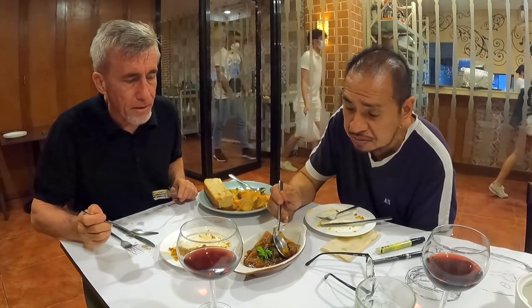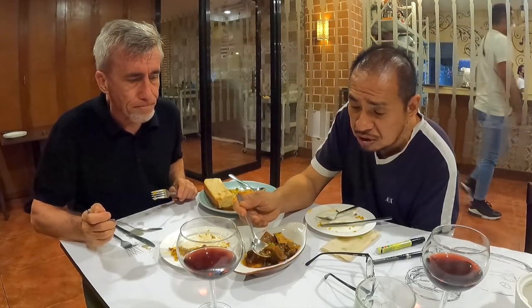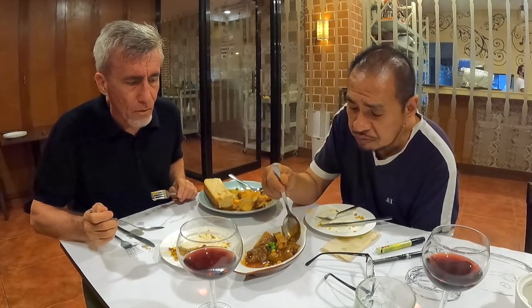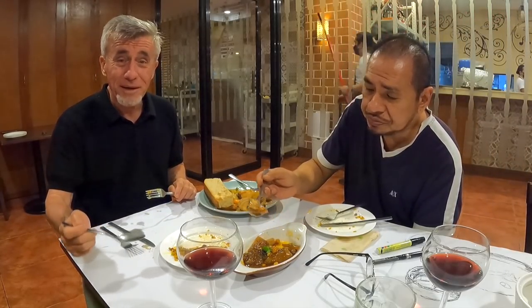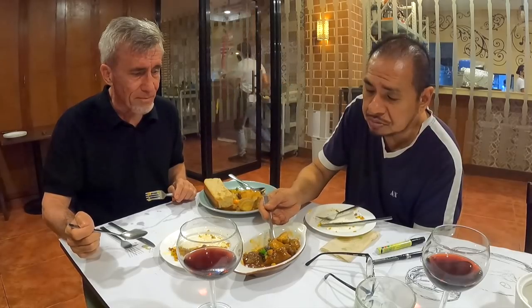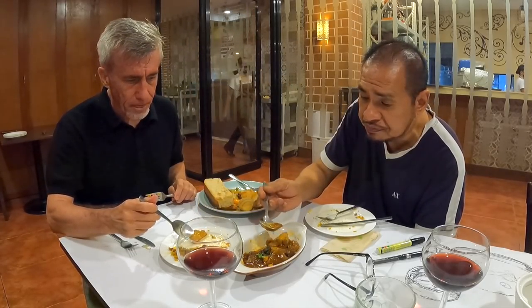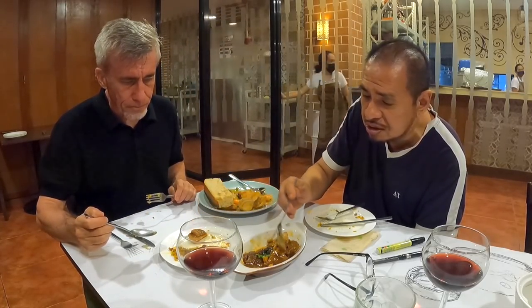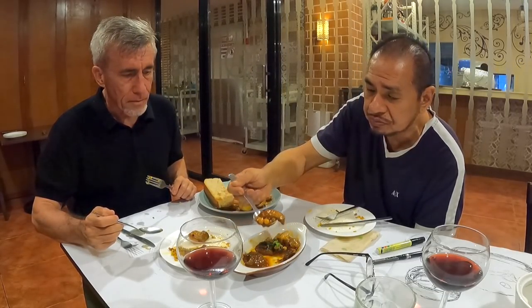Vince also has some chorizo in there. More chorizo. Yes. So it's collagen rich. Yeah. And chickpeas. Chickpeas. And a little cow skin, or probably cow's tail, ox tail.